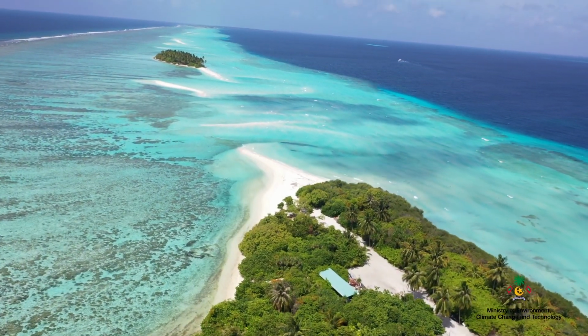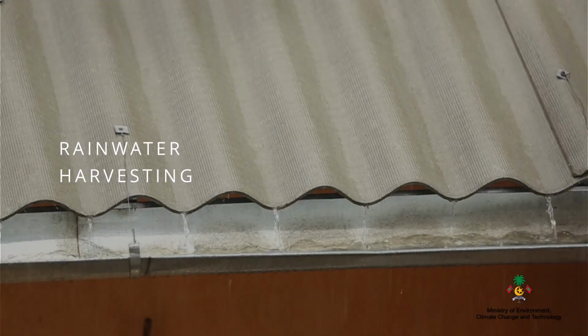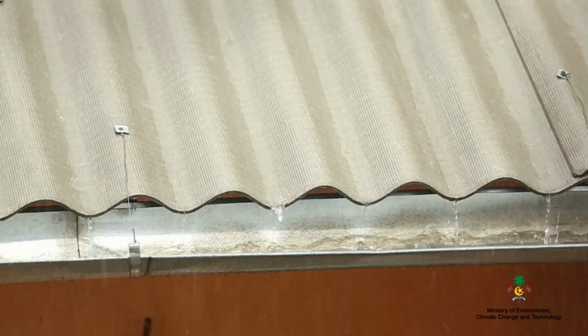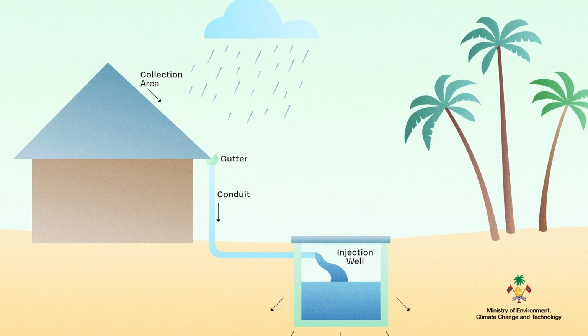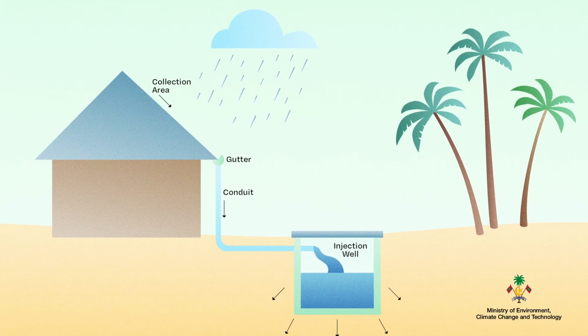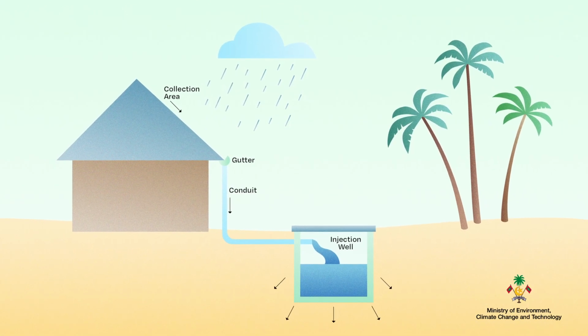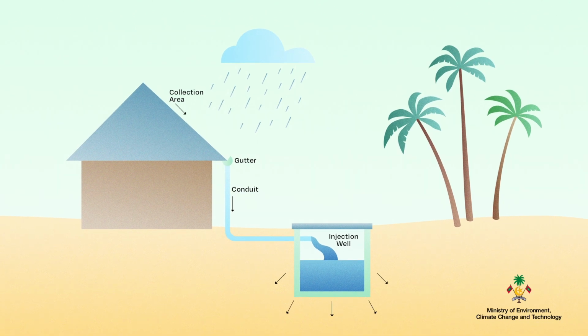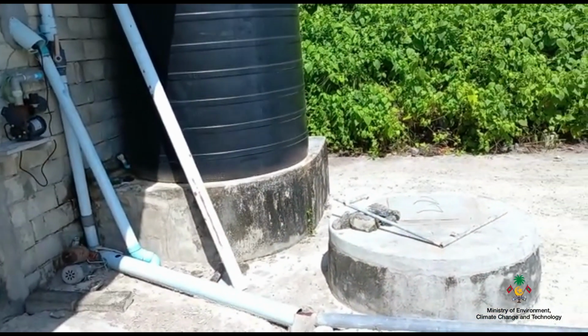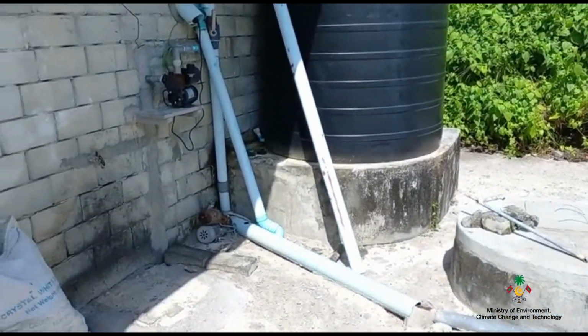There are several methods of recharging groundwater. Rainwater harvesting and infiltrating it through the well. Runoff from roof is diverted to existing wells which are being used for daily non-potable water usage. Water in dug wells will partly infiltrate into the ground through the well's bottom and side wall provided that they are not sealed. It has already been practiced in some islands of Maldives.